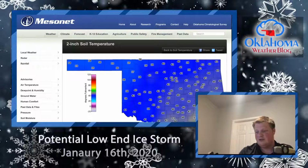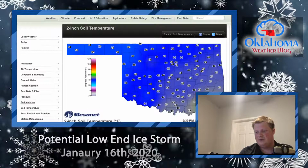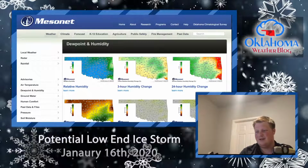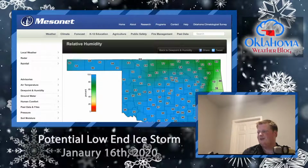What else can I show you on this map? On this page, dew point, humidity. Why not? Relative humidity. If you can't tell by the rain, it's high humidity. So really nothing exciting there.